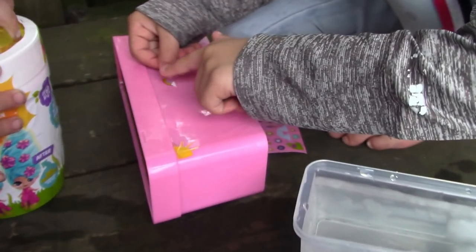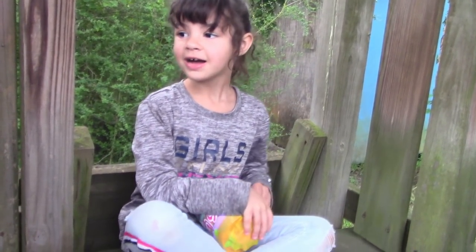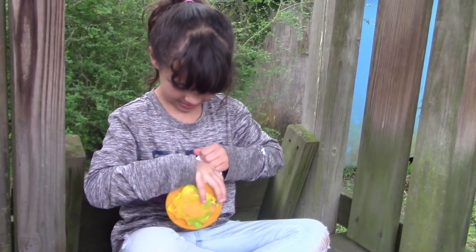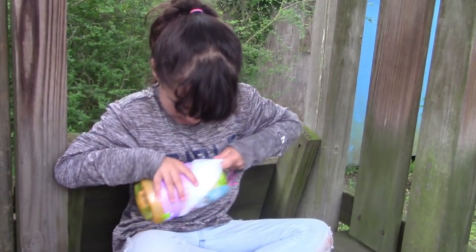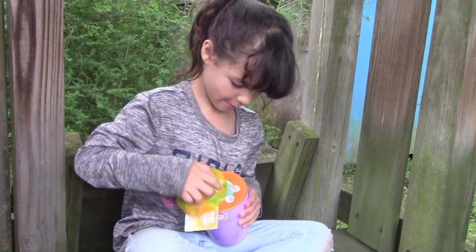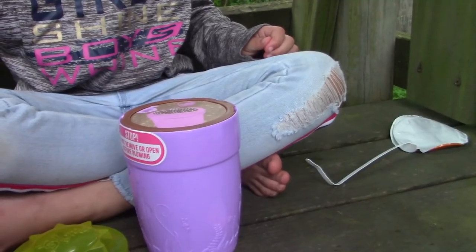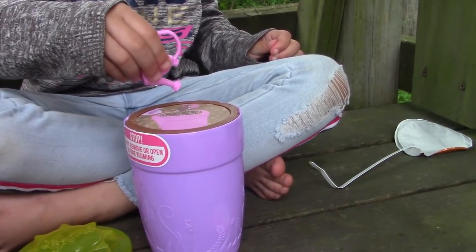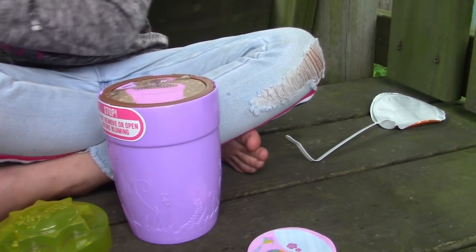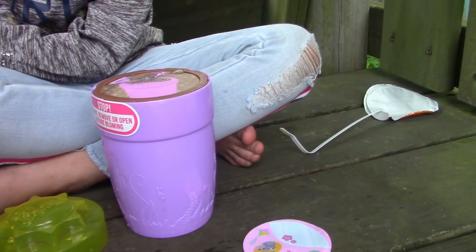a rainbow in the sky. We're opening up a Series 2 doll. And it's purple. Let's get the top open so I can get the water out. That's weird.